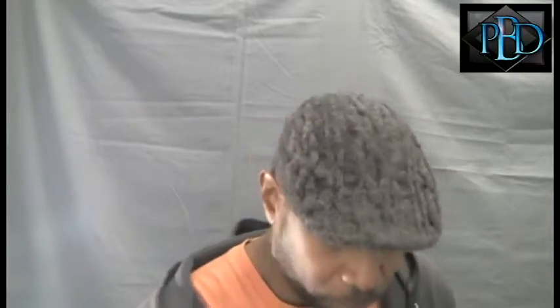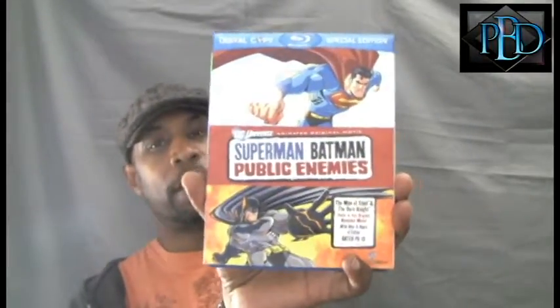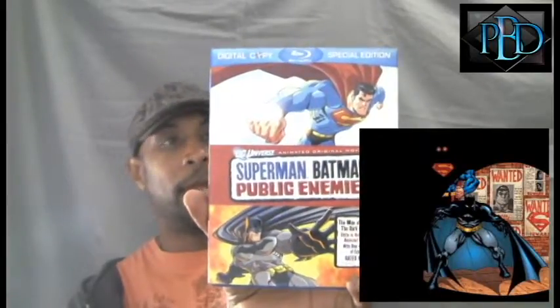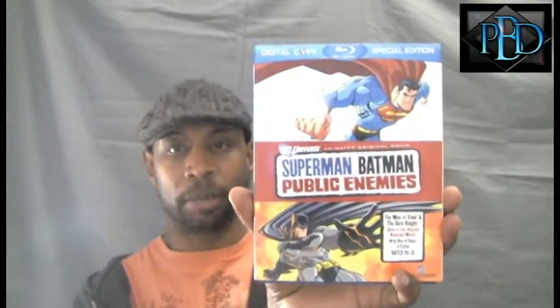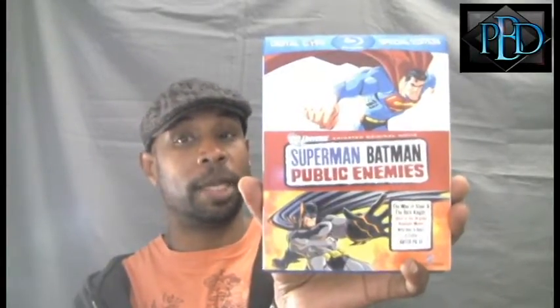But the next one I have, actually the next two I have, are so accurate to the comic book, even the animation looks like the artist who drew the original stories. First one I have is Superman/Batman: Public Enemies. This is awesome. This is looking so much like Ed McGuinness's artwork. That is spooky. You got Jeph Loeb who did the writing on that and on the original story. Just amazing. The way they drew everybody, Ed McGuinness's artwork makes everyone look like bodybuilders. So the animation team captured it perfectly.